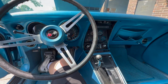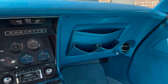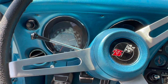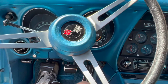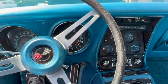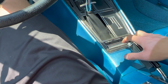Excellent dash, no cracks down here. Your gauges are very nice. Little pouch over there is excellent as well. The odometer I noticed shows 82.39. Could be original, I'm not entirely sure. But the condition of the body, the underneath, I don't know, but who knows. There you go, 4-speed with the 350 horsepower badge.